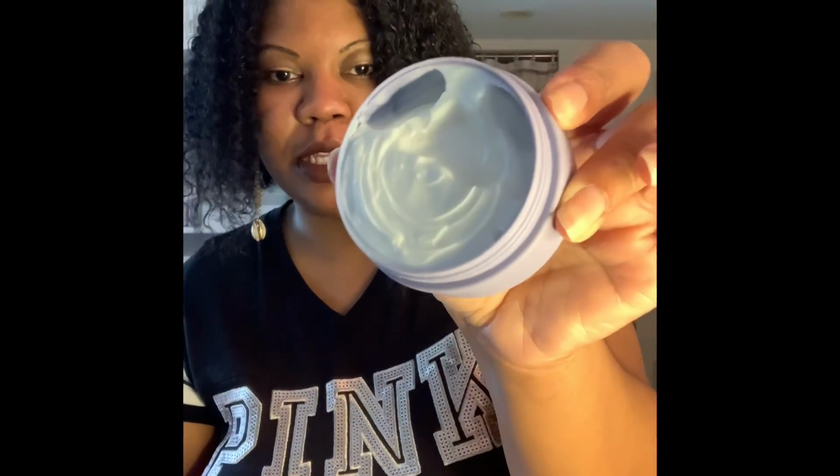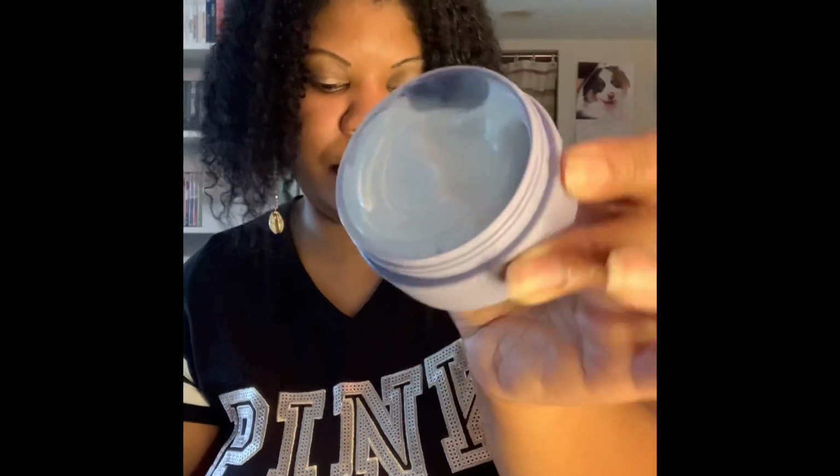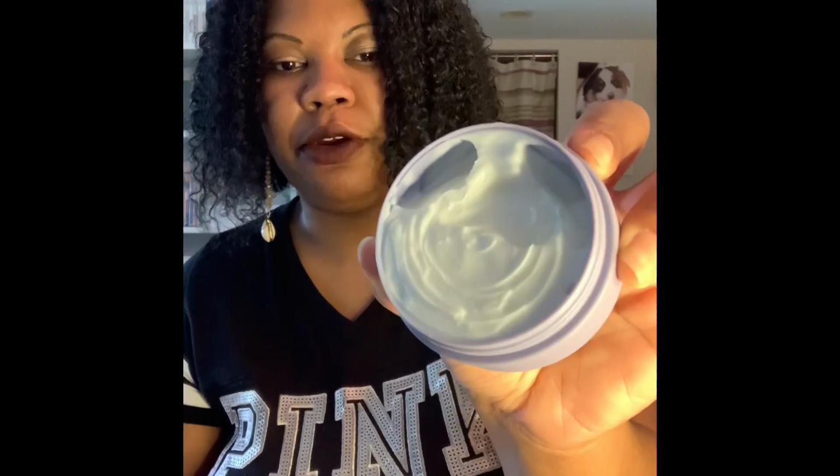Again, it is a whipped body oil, or a body cream, sorry. So let's see how this looks. Let's see if it has a smell. I didn't smell much when I opened it. It has a little bit of a smell, but I have to really inhale to get it. So if you're someone who's sensitive to smells, this probably is not going to bother you.